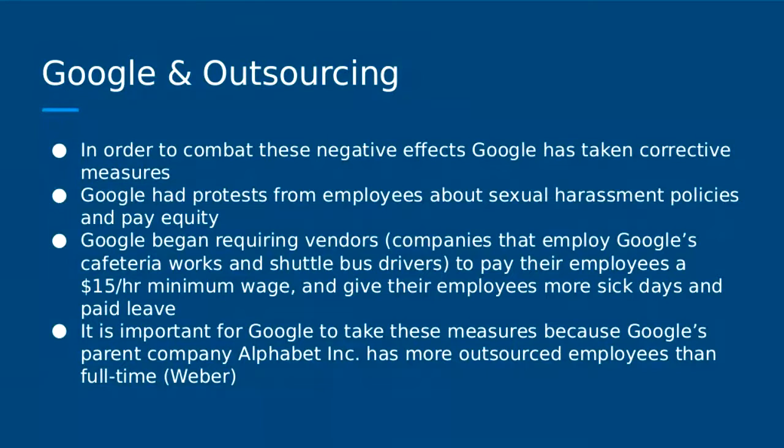Okay, so Google and outsourcing. In order to combat these negative effects, Google has taken corrective measures. Google had protests from employees about sexual harassment policies and pay equity.